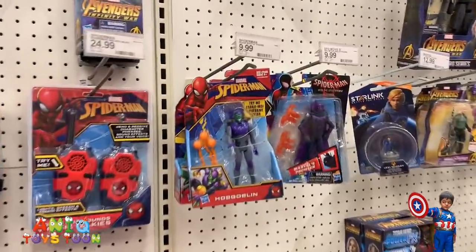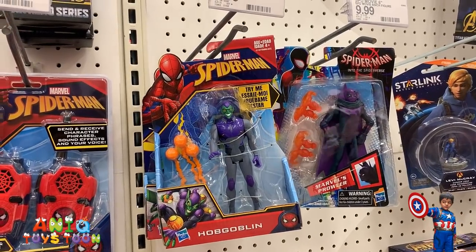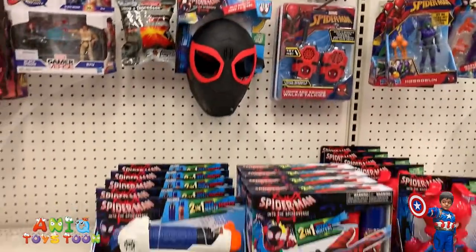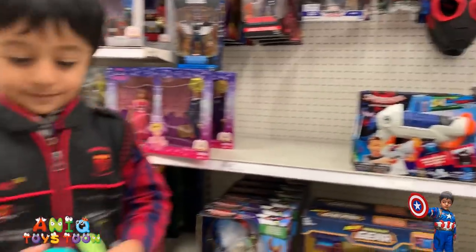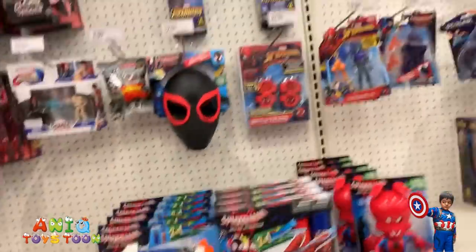Yeah. Let me take a closer look. Green Goblin. That's spicy. What does it say? It's called Hobgoblin. I don't even know how to pronounce that. Hello! Look at this! Let me see. I think this is a turtle. This is a little turtle.